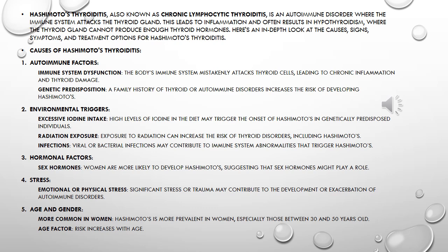2. Environmental triggers. Excessive iodine intake: high levels of iodine in the diet may trigger the onset of Hashimoto's in genetically predisposed individuals. Radiation exposure: exposure to radiation can increase the risk of thyroid disorders, including Hashimoto's. Infections: viral or bacterial infections may contribute to immune system abnormalities that trigger Hashimoto's.